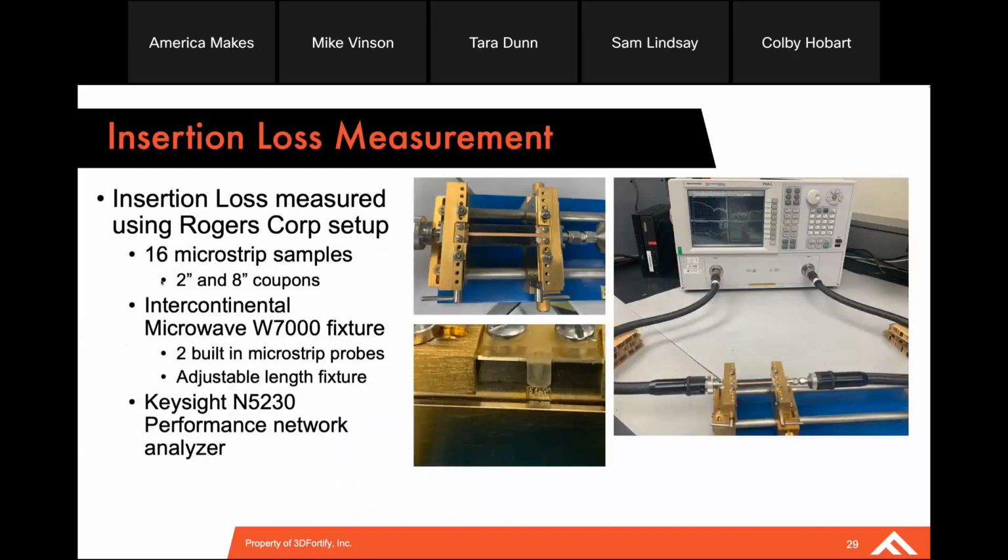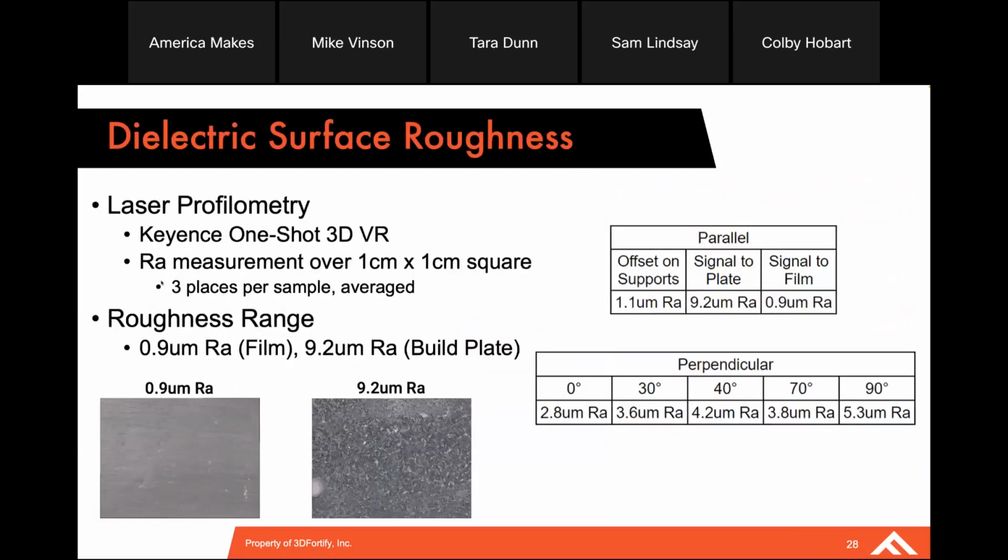Next slide, please. Oh, one back. I'm sorry. Just looking at the pictures here, that's a picture coming off of the laser profilometer, and you can see how smooth that looks for the film side at the 0.9 Ra versus the build plate side at the 9.2 Ra. Thanks. Next slide.